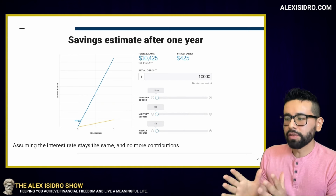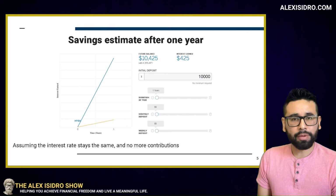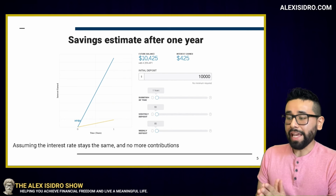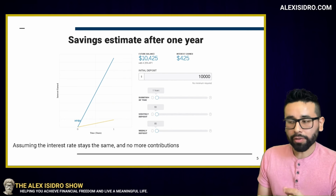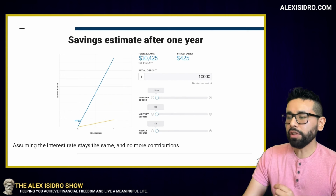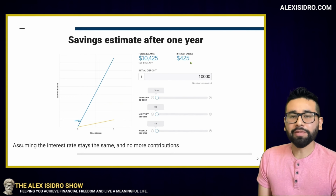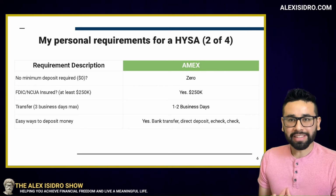So with this being said, if you deposit $10,000 in your American Express high yield savings account and you have an APY or interest rate of 4.25%, then at the end of the year, approximately you would get $425 of passive income.